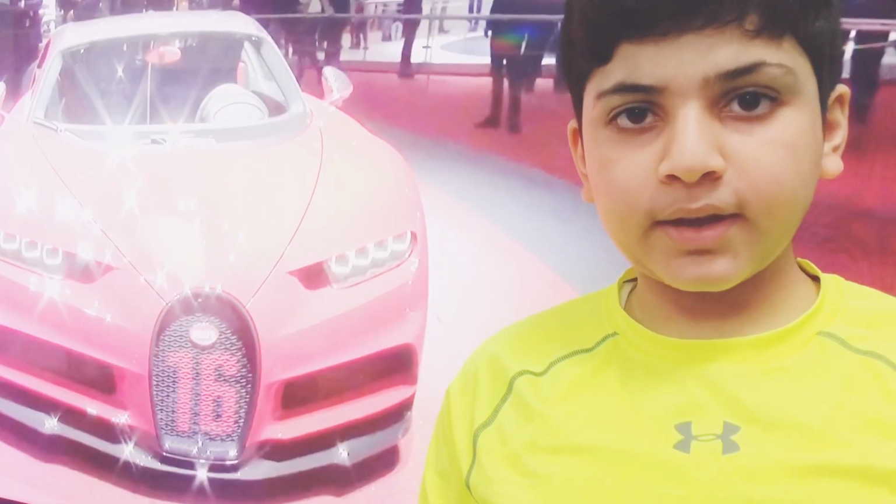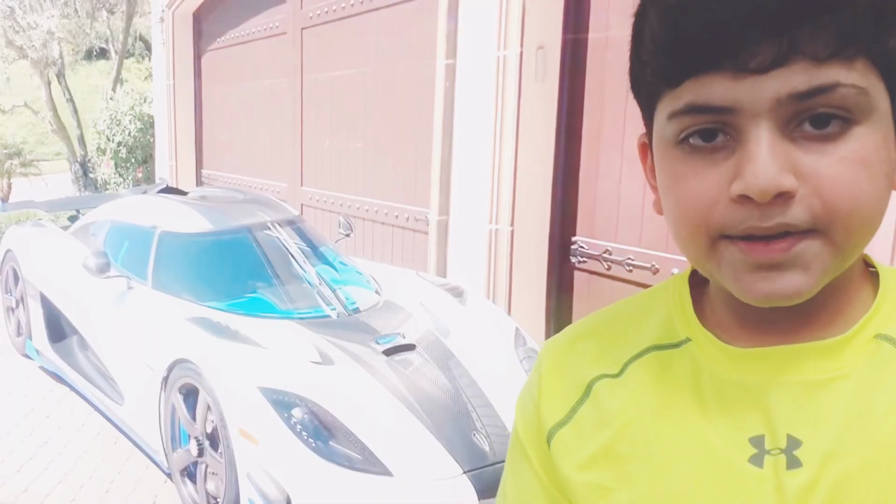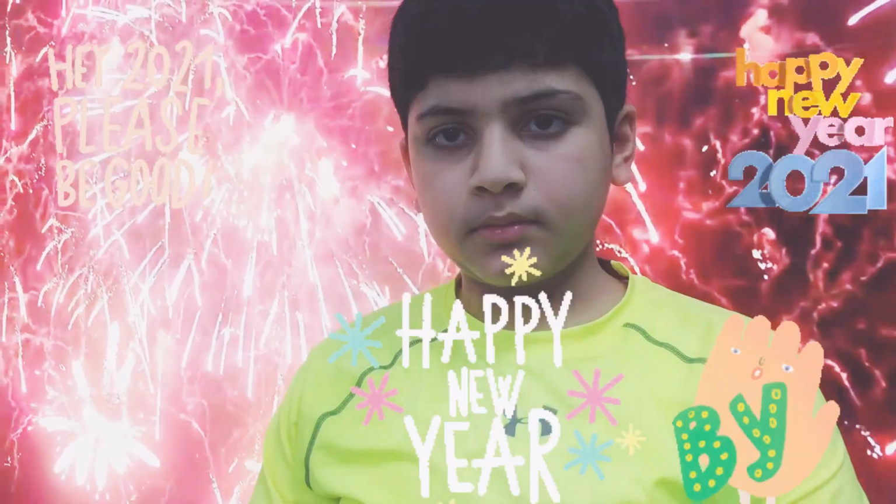It literally just eats up the Bugatti Chiron, even all of them. Bugatti comes second place, and I like Bugatti, so second is the best for me. Koenigsegg comes third place.